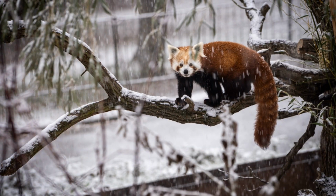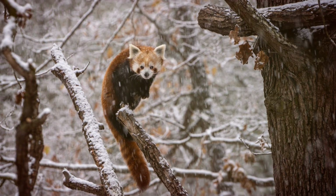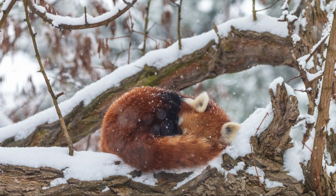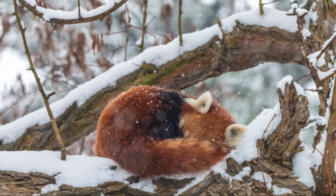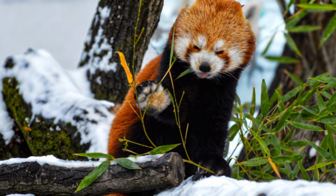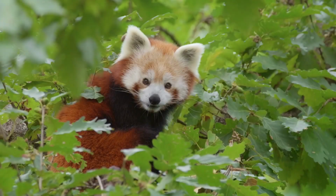Section 5, a threatened treasure. Sadly, red pandas are endangered. Their populations are declining in the wild. Habitat loss and poaching are the biggest threats. It's crucial that we protect these animals. Conservation efforts are underway to save them.